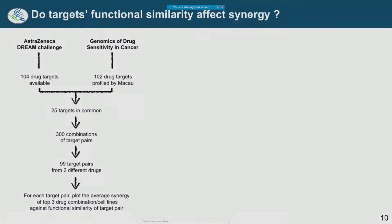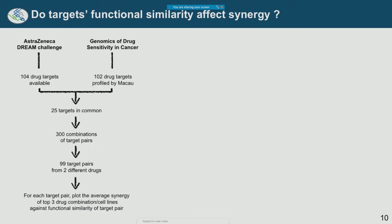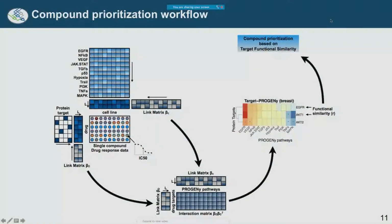Now let's check if the drug similarity affects synergy. We take all the drug targets in common between the two data sets, and for each target pair we plot the average synergy of the top three drug combinations per cell line against the similarity of this target. We observe a very interesting finding: when similarity is close to one or minus one, there's increased synergy, with more pairs that are synergistic. So that's how we base the first workflow, the compound prioritization workflow: we compute the Progeny scores, then we run the interaction of those pathways with the drug targets. Then based on the correlation of this functional similarity, we define a compound prioritization workflow, to prioritize new compounds.